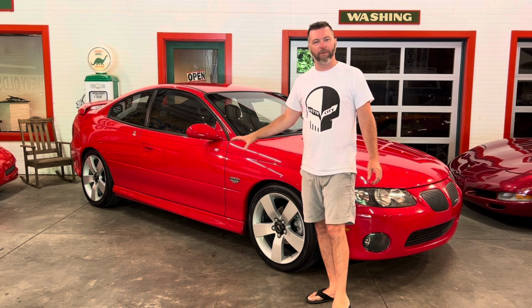This one, 2004 Pontiac GTO in beautiful red over black. The interior in this car is absolutely killer. I love riding in this car. I love driving this car. The seats feel amazing in this car.